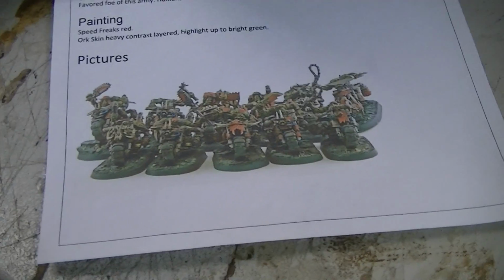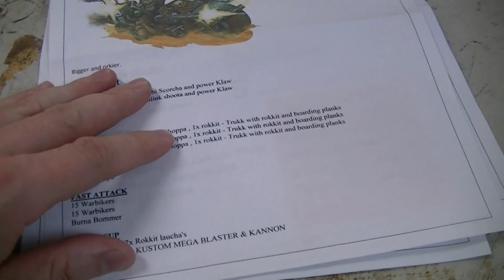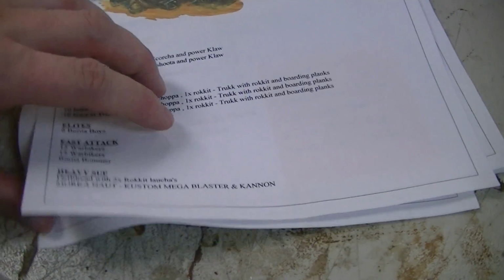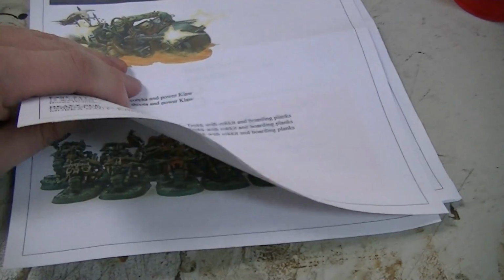A lot of times we get reference pictures. For assembly, it's not uncommon to get just an army list, like make them armed like that. Yep. This is kind of an average amount of instructions, just like 2 pages. Sometimes you get some that are huge and super descriptive.